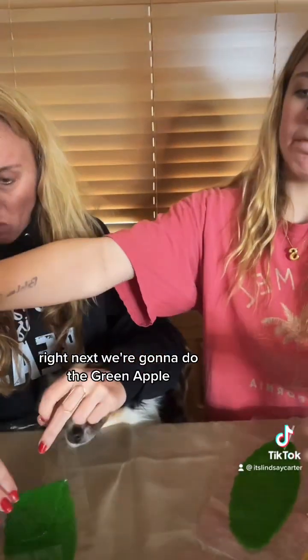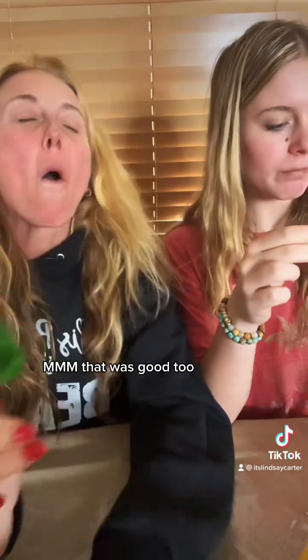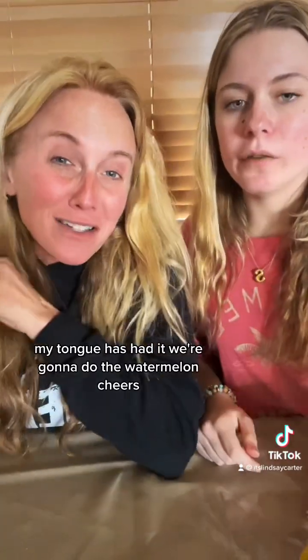All right, next we're gonna do the green apple. Mine looks like a dinosaur. Rawr! Rawr! All right, ready to go. That one's good too. So good. Super flavorful. My tongue has had it.